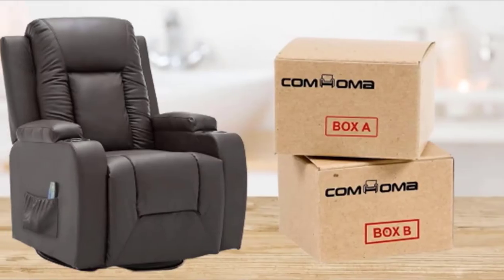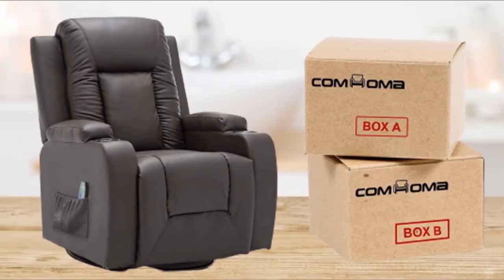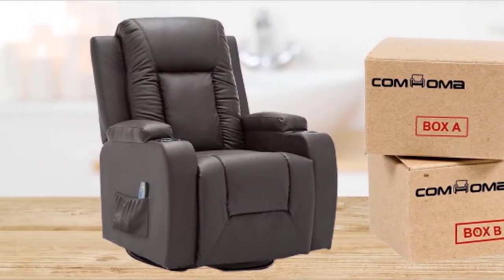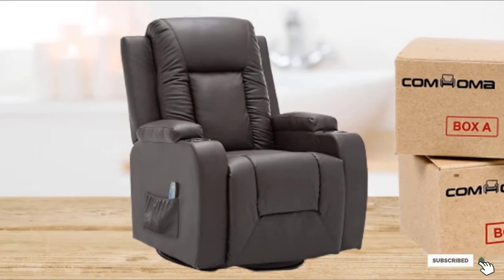The versatility of its design lets you watch movies, read books, surf the internet, listen to music, or even have a good night's sleep on it. Once you start using it, you will feel too comfy to leave it.